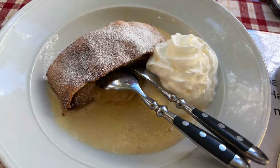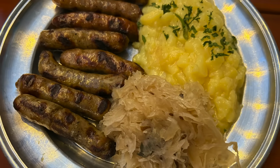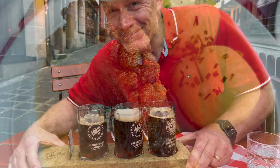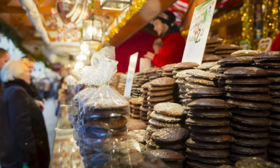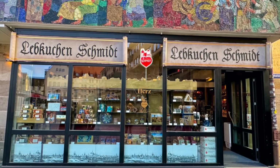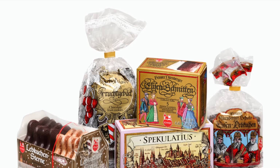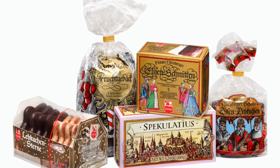What an incredible day of eating our way through Nuremberg, from those famous bratwursts to the delicious cakes and that unforgettable Schäufele. This food tour was everything we hoped for and more. We know that Lebkuchen is a must-try when you visit Nuremberg, but luck wasn't with us on this trip. So if you're visiting this wonderful city, be sure to stop by Lebkuchen Schmidt for an original Nuremberger Lebkuchen. They bake it fresh all year round. We've had it before, and it's amazing.